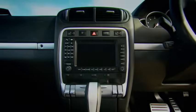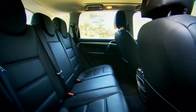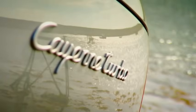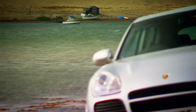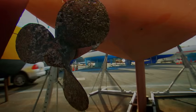Inside you get lots of buttons to push, but not as much space as you might have been expecting. The rear will take 3 at a pinch, but the boot is tiny. It's not the most practical car in the world then. Not that this matters. It's not exactly cheap either.